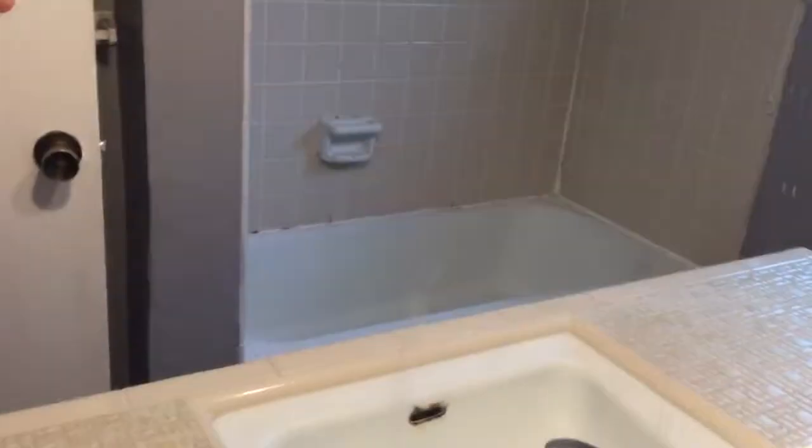There's water stains on the mirror. There's cobwebs hidden from the light. Looks like one of the bulbs is burnt in the bathroom. The surround on the tub.